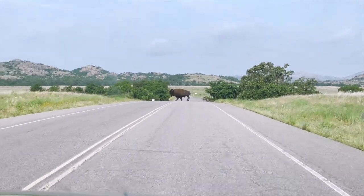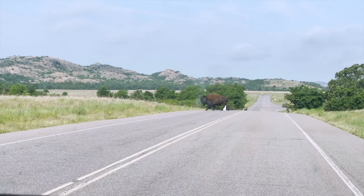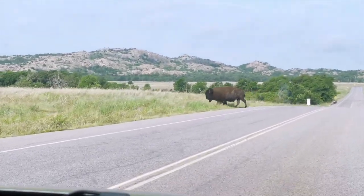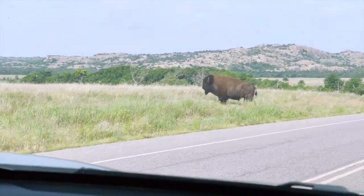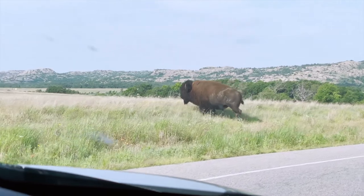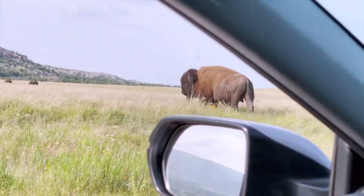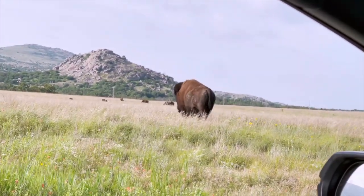Got our first buffalo crossing here in the Wichita Mountains. Gotta stay calm and do his thing. Look, there's more over there. Oh my gosh, he's majestic. He's got a little beard, quite the little afro. Look at him go. And he's going all the way there to his brothers and sisters in the distance. Be free.